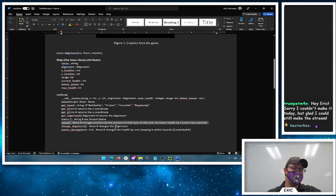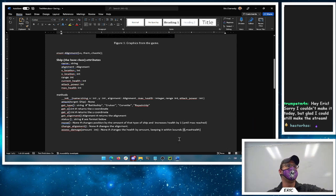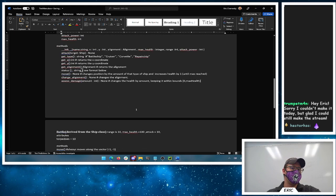You have a change alignment that changes the alignment of your ship, and you have an assess damage, taken some amount of damage. So that should be amount, right? Amount. So changes the health by the amount, making sure it doesn't go below 0, right? You can't go any lower than 0, dead, and you can't go any higher than max, right? So some of those bounds checking that we're going to have to do to make sure we don't get into a bad state here. So those are methods or functions of the ship class.